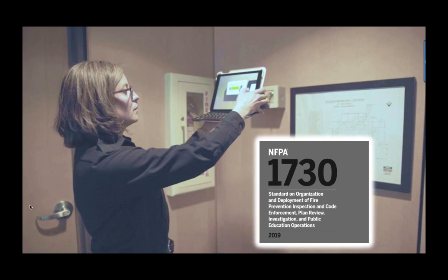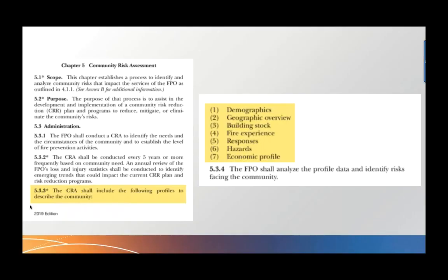And the element that in our time together we're going to focus on is right here under community risk assessment. If you take a look at what I've highlighted, a community risk assessment shall include the following profiles to describe the community. And our occupancy module will help you with all of these: demographics, geographical overview, building stock, fire experience, responses, hazards, and economic profile. And I'll show you how this all comes together within the system.